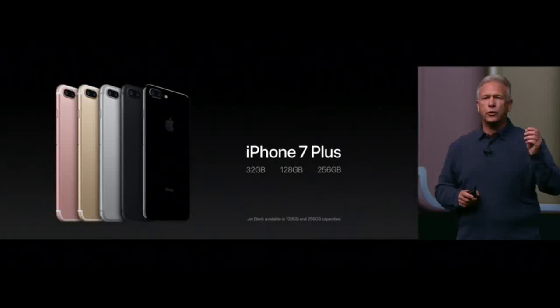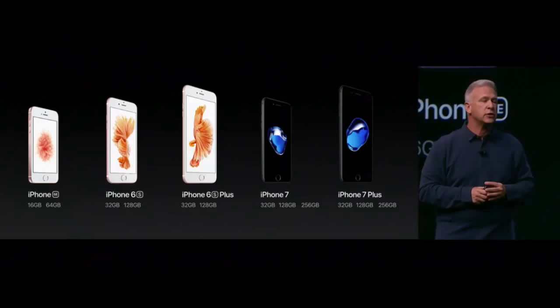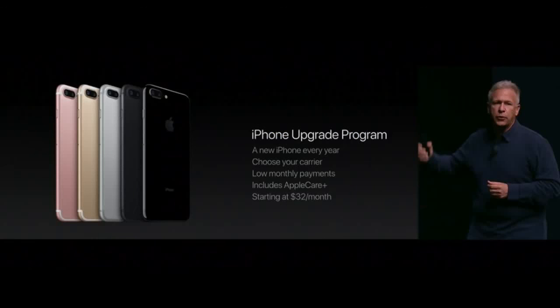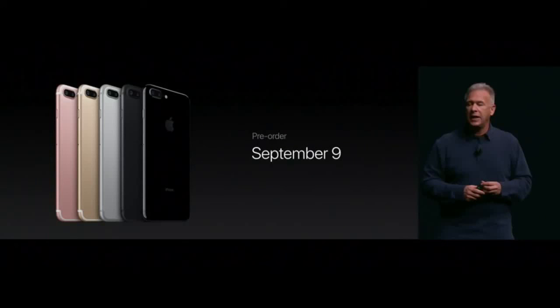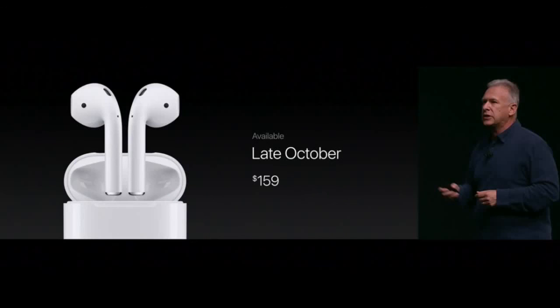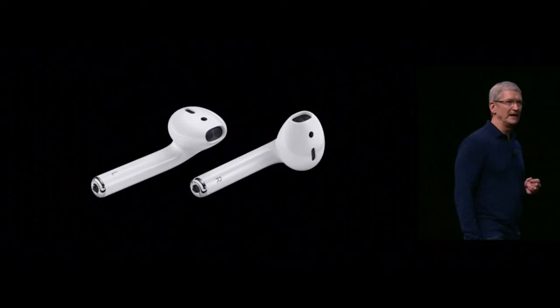So very good pricing. The 6S gets bumped down to middle class, and of course, the iPhone upgrade program is still in full effect. The actual get in your hands release date will be on September 16th. So that was previously expected to be on the 23rd, but first on the 16th, and then it went back to the 16th. So I'm very excited. We're very, very close, guys. We're going to have this in our hands very soon. iOS 10 will drop on September 13th. We should be seeing a GM here any moment, and the AirPods later in October.